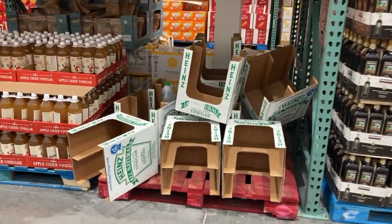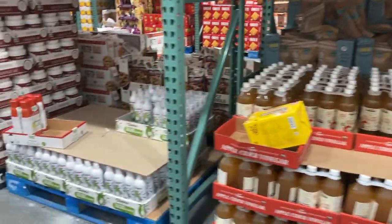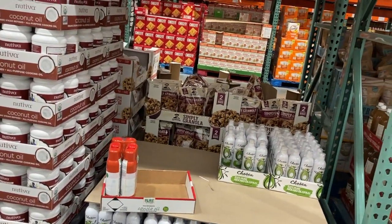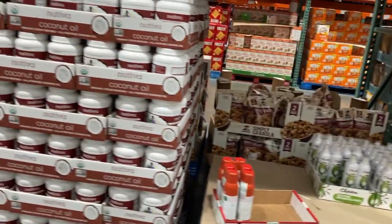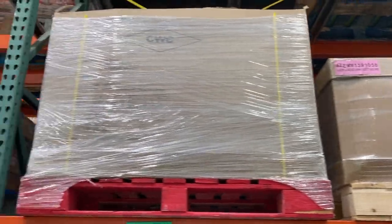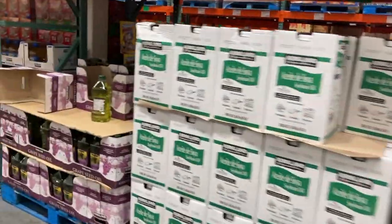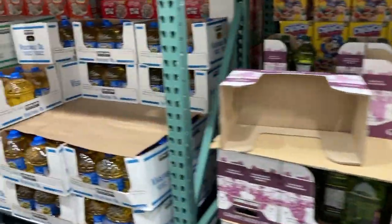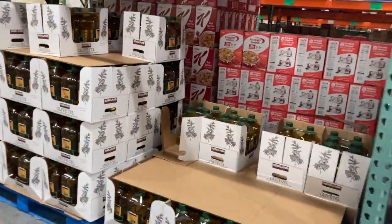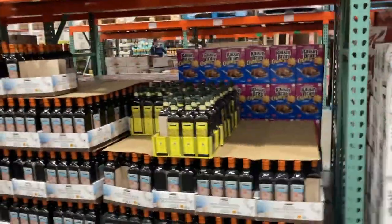So this is the oil section with the vinegar, completely empty, and they left all the empty boxes, a bit of a mess. And you had other items that were running pretty low on that aisle. And as always, I like to look up at what's on the shelves, and as you could see, it had nothing to do with food, but it filled up the shelves. Oh, not that one actually, that one was empty.